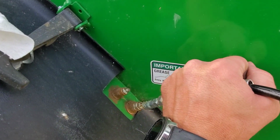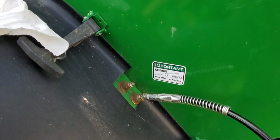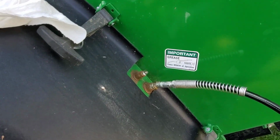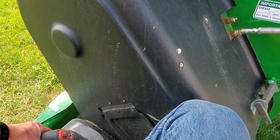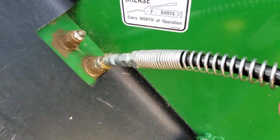Okay, so we've got a couple of Zerks right here that say 2 shots, so not much in them. And we're using a lithium grease on this green cart.